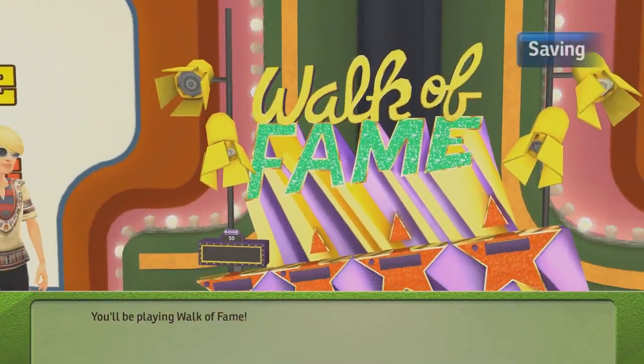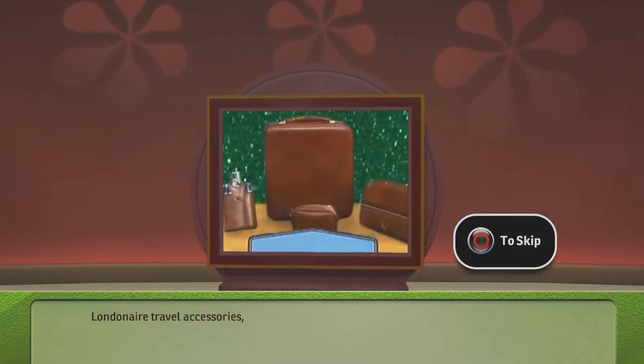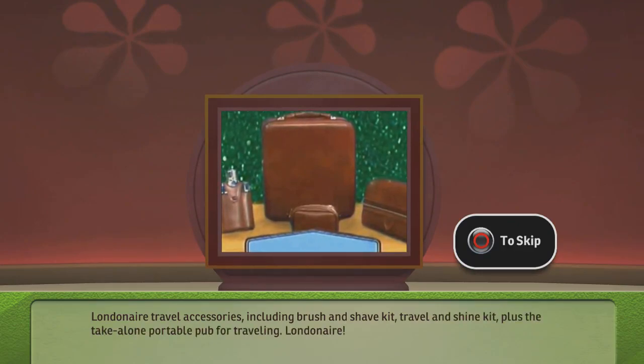Be playing Walk of Fame. Okay, you'll bid on four items. If your bid falls, let's see the London Air travel accessories, including brush and shave kit, travel and shine kit, plus the take-along portable pub for traveling. London Air.